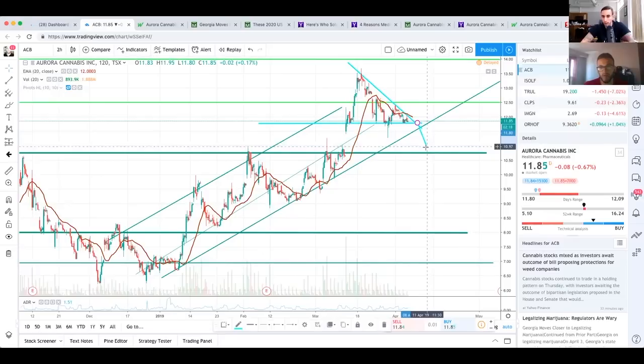So let's talk worst case scenario first. I don't mean to be a bear, but let's just see where we think Aurora could go if they don't really get the news they want, or the market kind of goes sideways, because MJ hasn't been performing that well based on the S&P 500, especially on the last couple of green days. Yeah, cannabis has kind of just been drifting, trending lower, which is kind of a sign that the sector might be just getting tired.